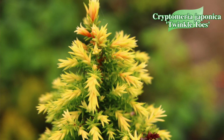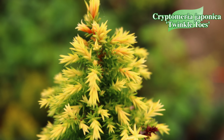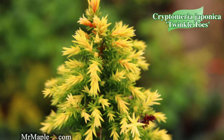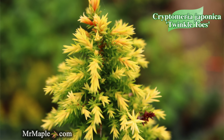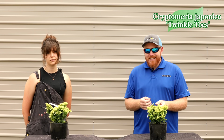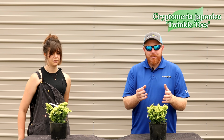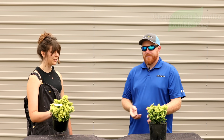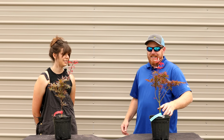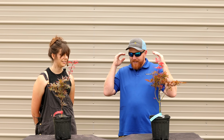I mean, you can just see this tree just extra cute up next to your house. It's really going to rock it out, add a new dimension, being that brighter color, contrasts well with some other smaller dwarf trees, and it gives you that year-round interest, being that it's an evergreen. Twinkle.